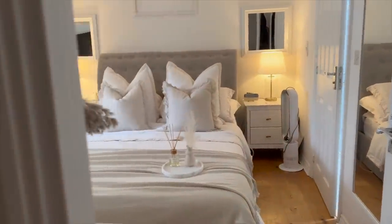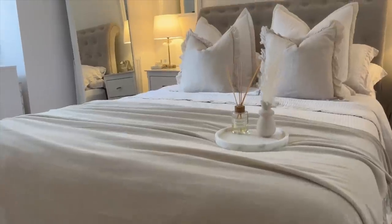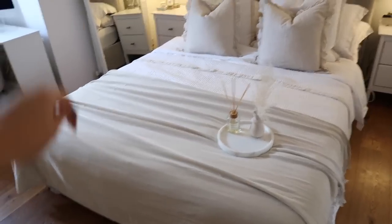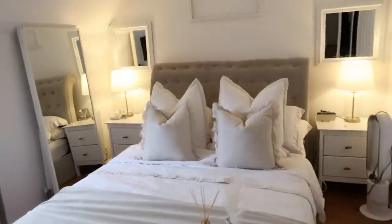Okay, so our actual bed is from a brand called Arista Living. I think I got this maybe 4 or 5 years ago. I've had it for a while. I love it. It's an ottoman, so this bit does pull up. You can see the little black lever there. So it's amazing for storage.